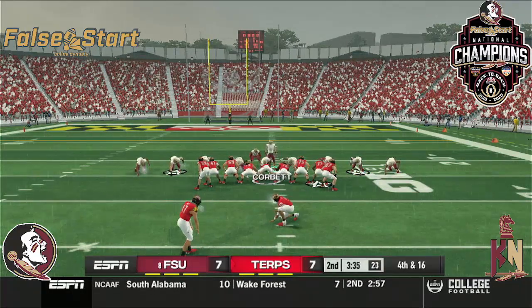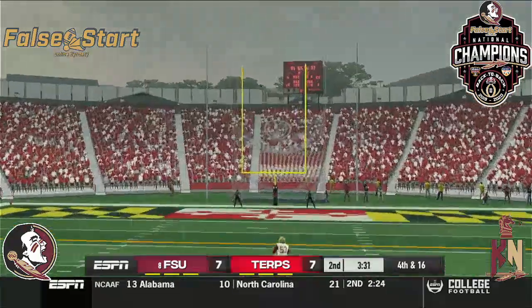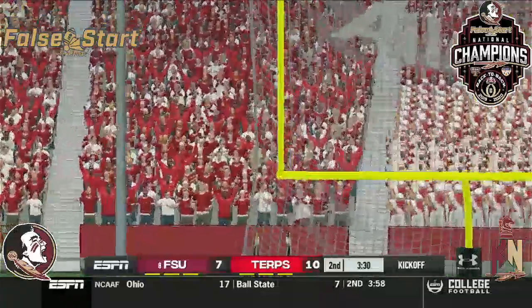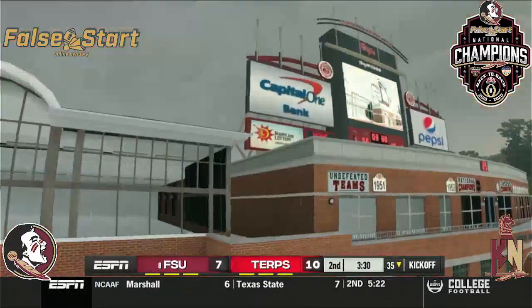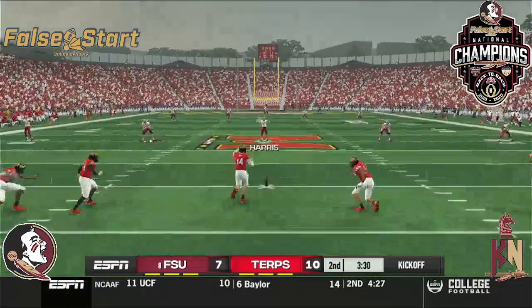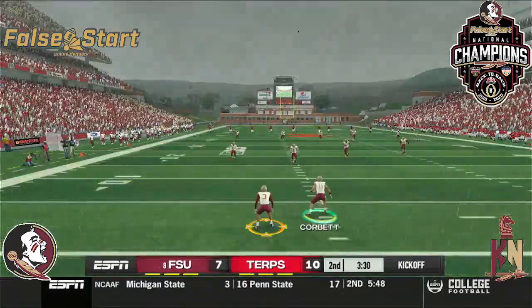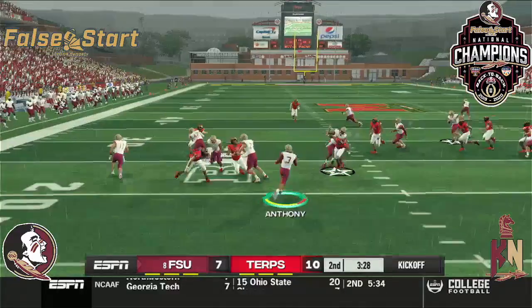Maryland could take the lead with this field goal. It has the distance, and he nails the long field goal. And he's got to be happy about that kick. Oh, no question. This kid is just a solid kicker. 10-7, Maryland. Turner is lined up to kick this one off. Anthony from the two.